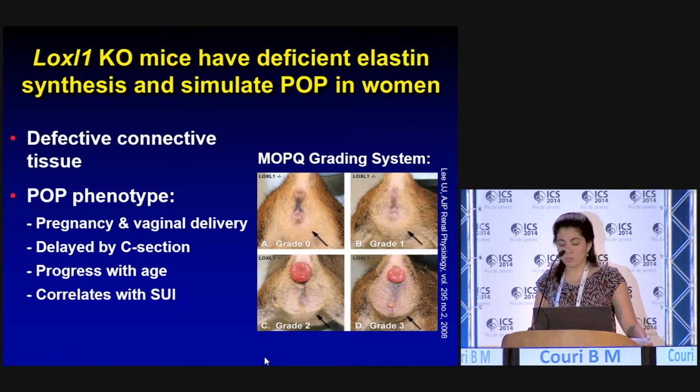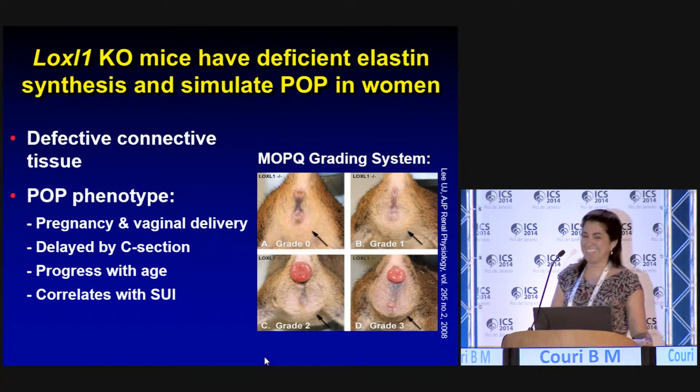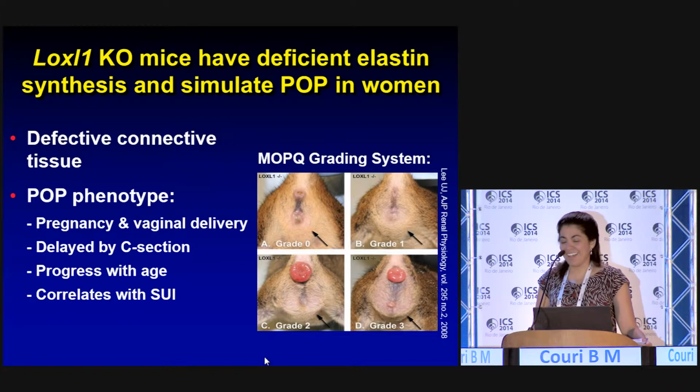With this animal model, we can also use a grading system similar to the pelvic organ prolapse grading system, the POPQ. We call it the MOPQ, the mouse organ prolapse grading system. Here you can see in figures A and B animals that are not prolapsed. The prolapse is not the rectal mucosal protrusion. It is the bulging that is indicated by the black arrow. So we consider grade 2 and 3 as prolapsed animals.